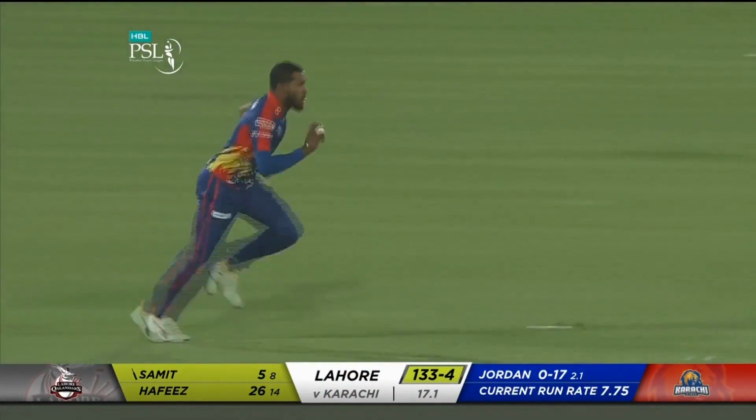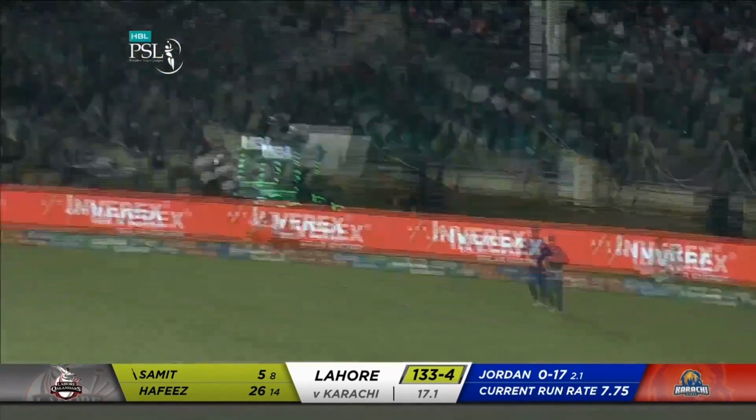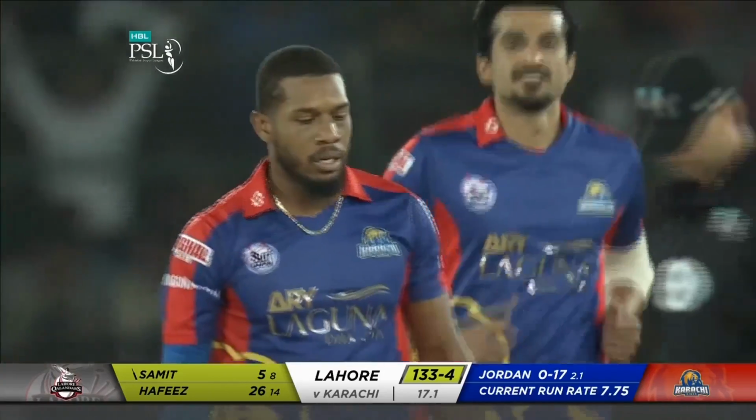I thought they bowled beautifully. They used the condition nicely. In the air, can he get under it? Yes, he can. Nice and comfortable. Babar Azam was the man. Another wicket gone.